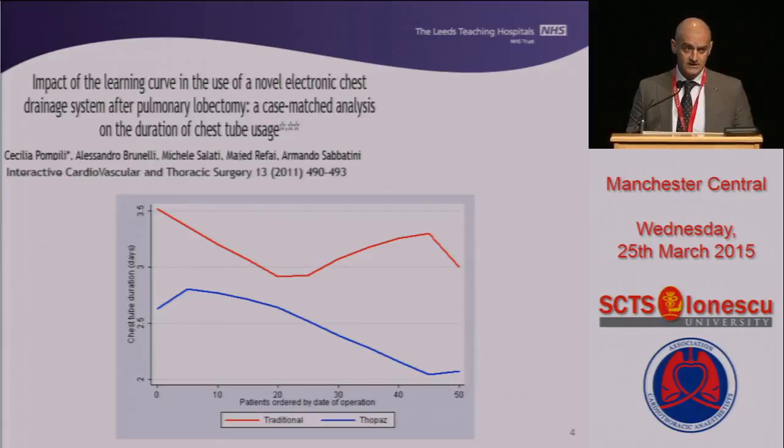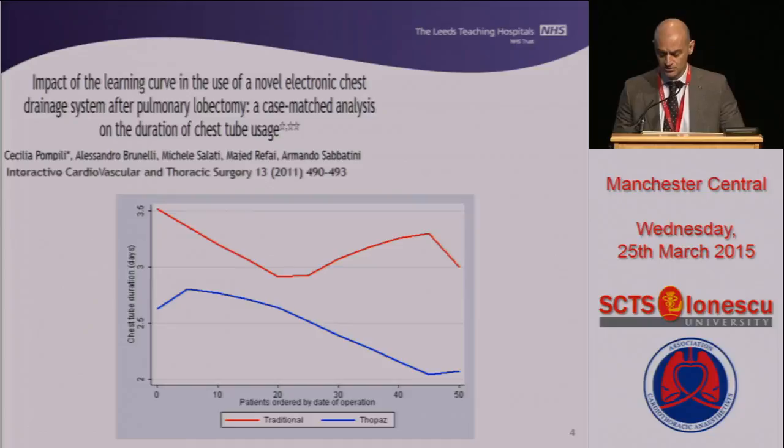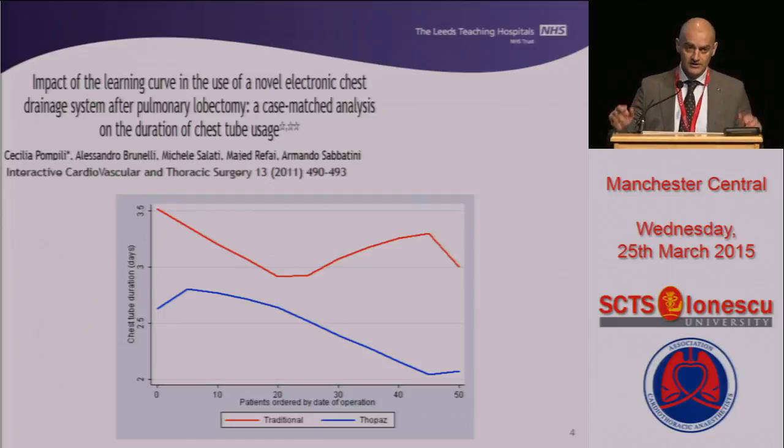and cost saving in using digital devices. We also know that there is some, let's say, learning curve effect or confidence curve effect in using this new technology when shifting or changing from a traditional device to an electronic device. Although there is a so-called learning curve, the positive effect or the benefits of using a digital device are evident since the very first cases. So the chest tube duration appears to be shorter, even for the first cases, compared to a case-matched population using traditional devices.